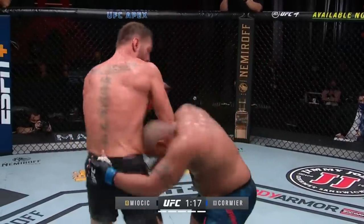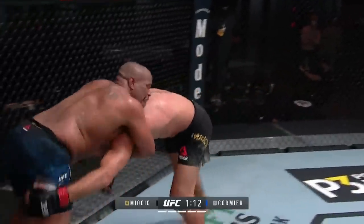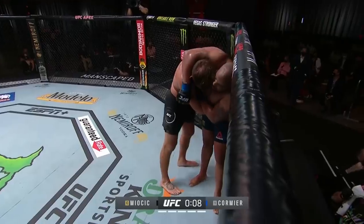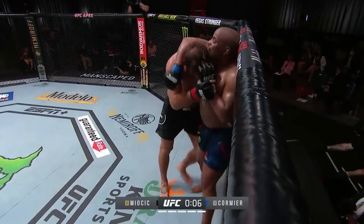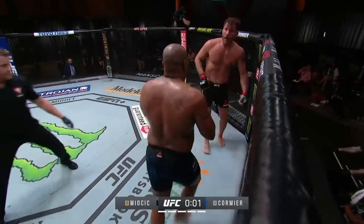Huge right from Miocic. Again. Nice defense by DC. Miocic has the advantage on the numbers. He has landed north of 60% of his significant strike attempts.